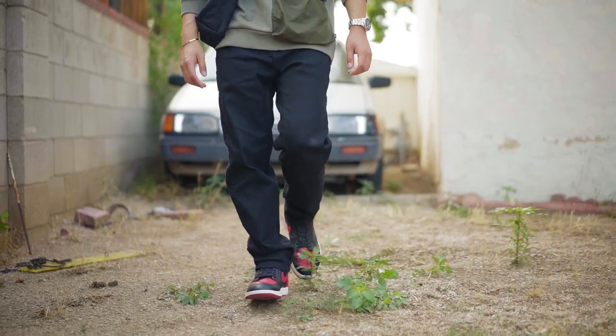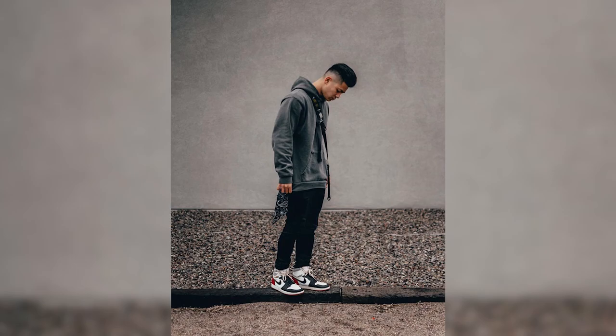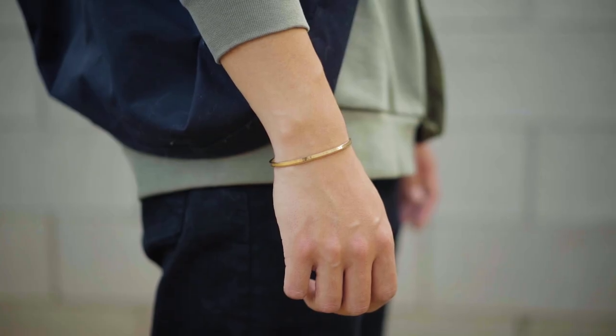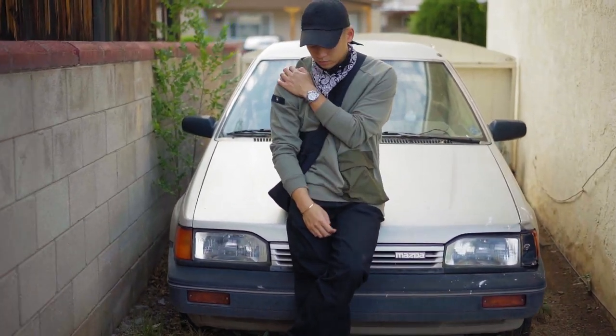There are 7 days of the week. Some days I'll let the pants engulf the entire sneaker, and some days I like to show it off. Then a few accessories. I've got on the Orient Kamasu and a simple metal cuff. And that's fit number one. Still a pretty simple fit, but elevated from the original 2018 cringey outfit.